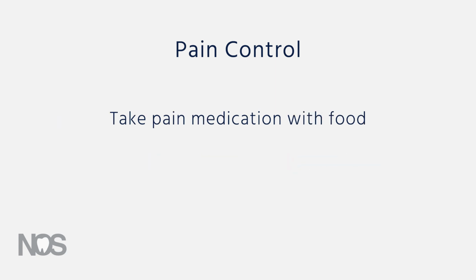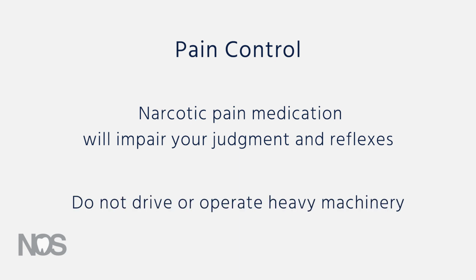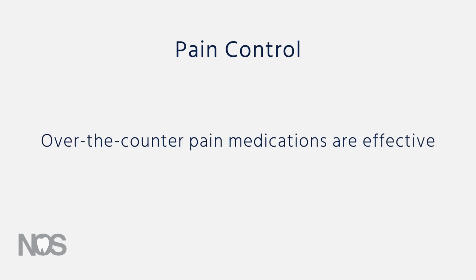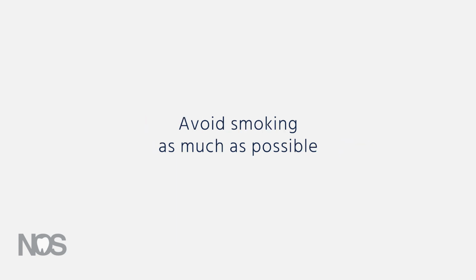Be certain to take your pain medication with food, as this will help prevent an upset stomach. Remember, narcotic pain medication will impair your judgment and reflexes, so do not drive or operate heavy machinery. Typically, minors will not be prescribed narcotics, as over-the-counter pain medications are effective for these procedures.